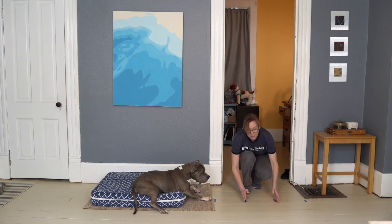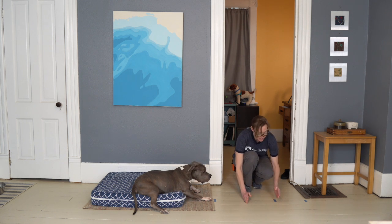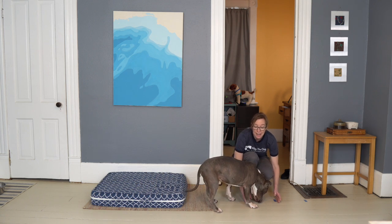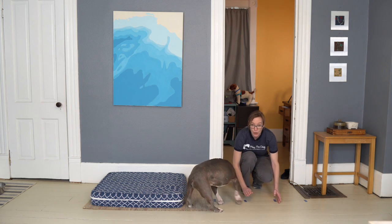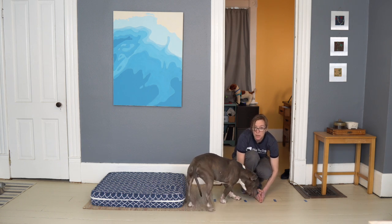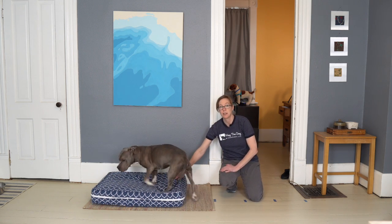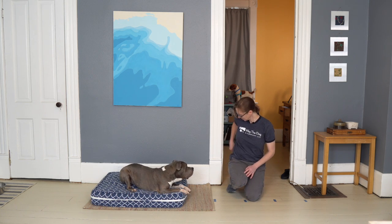Okay, so as you can see, even though it was this much distance change, he's nailing it here, he was starting to get confused here. So what I would do next is I would go back to this mark here and see if he could do it after we'd dropped back down to that two-step increment. If he couldn't, then I'm going to go somewhere in between here, what is called a split. So I'll do a little split to help make that picture a little bit easier before I go back to that third line again. Good job.